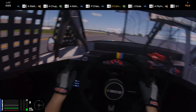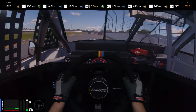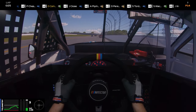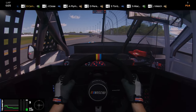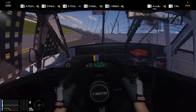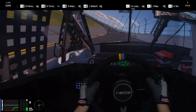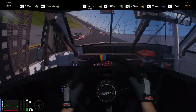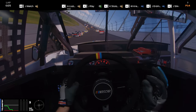Water temperature's good. Oil temperature's good. Everything's looking perfect. Beautiful weather. This is going to be chaos. We just need to try and stay out of trouble. Main objective.